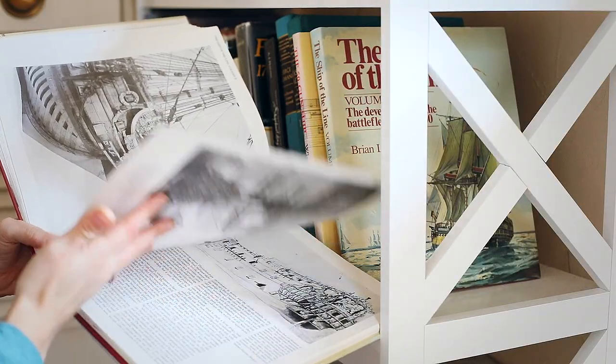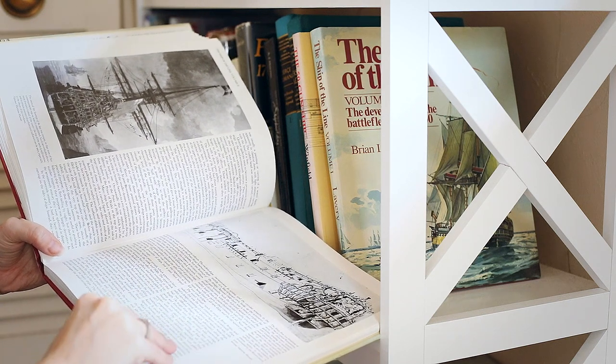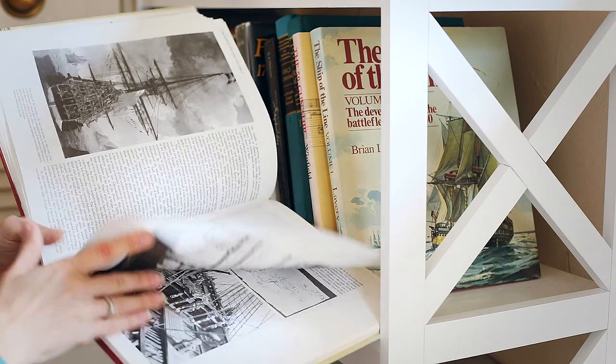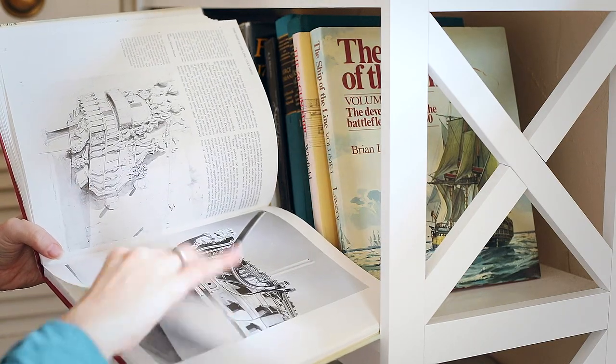So this book is intended to be for the enthusiast, academic historian and model maker. The Ship of the Line, essential reading for a better understanding of the British Navy in the Age of Sail.